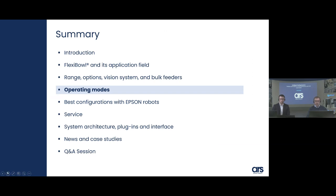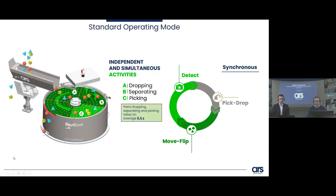A quick overview of the flexible operating modes. Our first operating mode is a standard one, especially suitable for applications where a high accuracy is needed. And in this operating mode, the dropping action and picking action from the robot are always simultaneous and independent, so it creates an efficiency in the process.